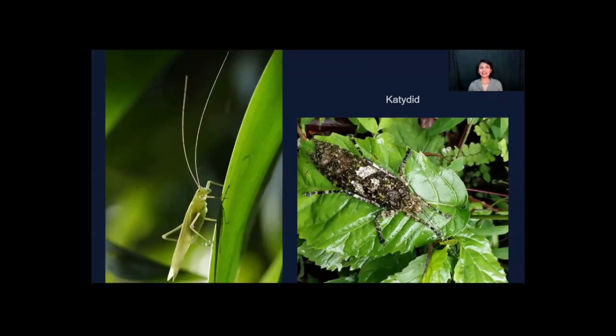The next one, katydids. Are you now noticing the difference in the antennae that I spoke about? Look at this one. Katydids especially are often mistaken for grasshoppers. But look at the antennae. It's a very clear giveaway. Katydids also come in many, many different forms, sizes, and colors. Look at these two right here in front of you. Beautiful, aren't they? And they too have a beautiful soft sound.